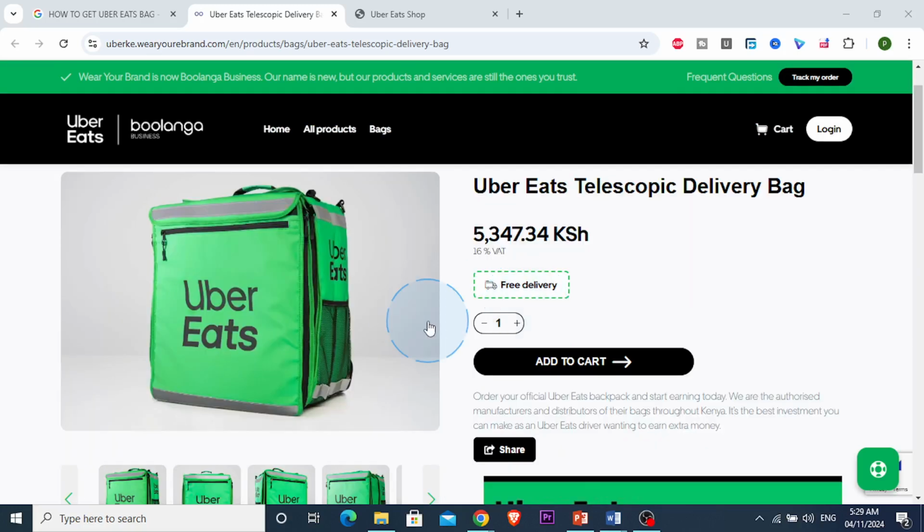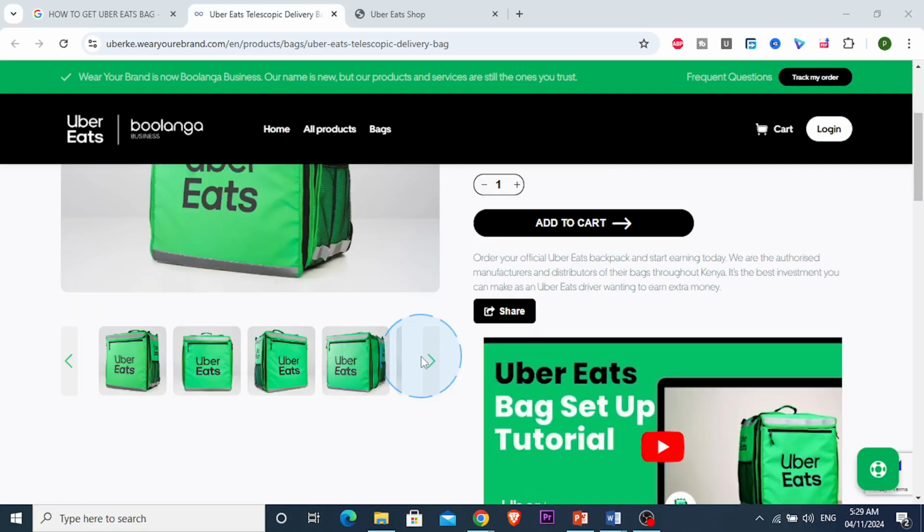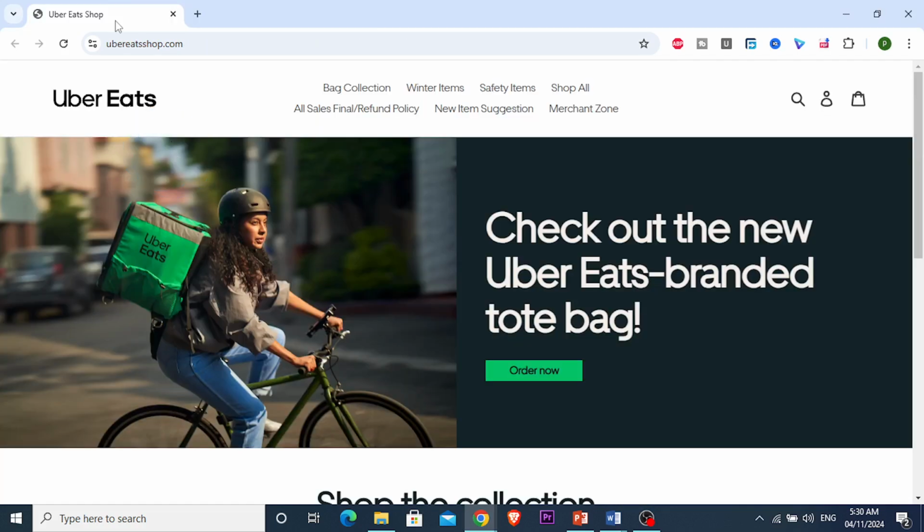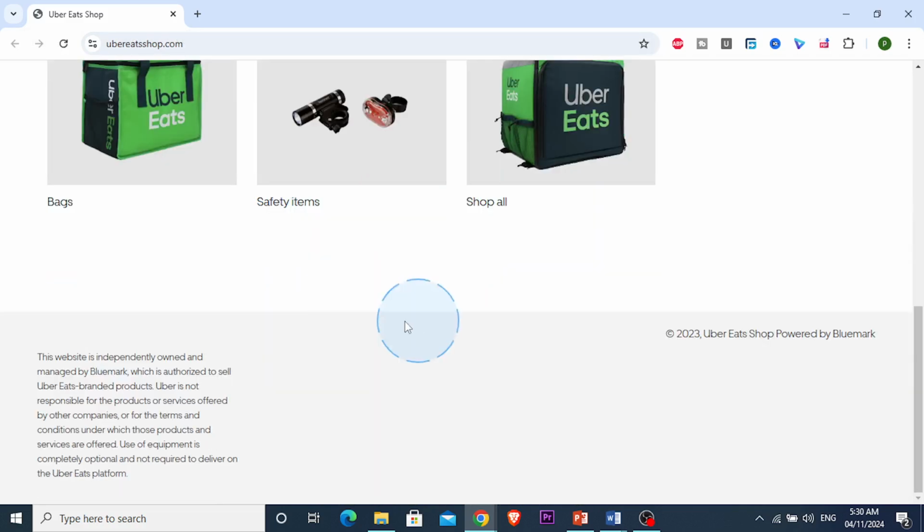Alright guys, so if you're wondering how to get the Uber Eats bag, I'm going to show you just how you can do that. So basically guys, there's two websites where you can get the Uber Eats bag. There's Uber Eats Shop, the direct shop. You can get it through here.